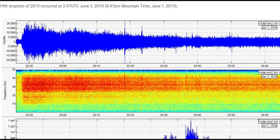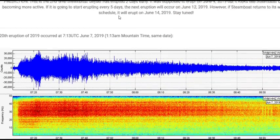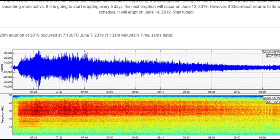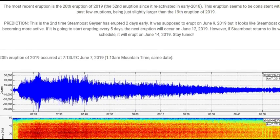Don't know that for sure, because Steamboat Geyser likes to change a lot. It likes to hold a schedule, trick you, and then change. One time it skipped almost 2 weeks, a long time ago. I think that was a few months ago. So, June 2nd, 2019, then 5 days later, we had one on June 7th, 2019, and then 5 days later, today, we saw the 21st eruption of 2019. And again, I have not updated this for the most recent eruption today, but I will do that in just a little bit.